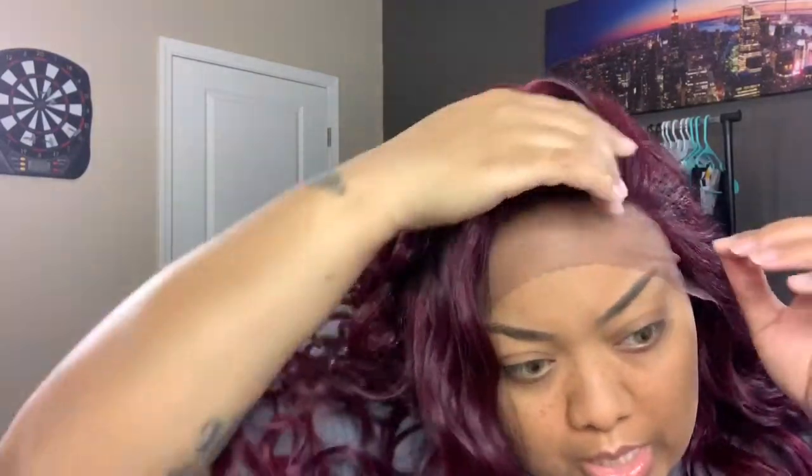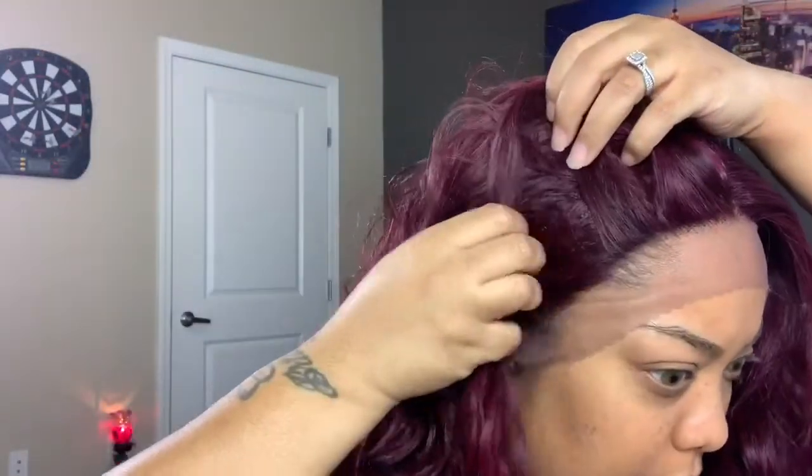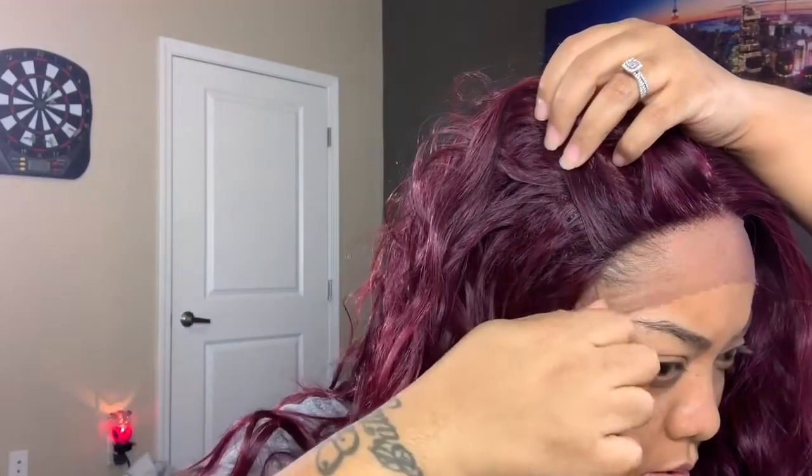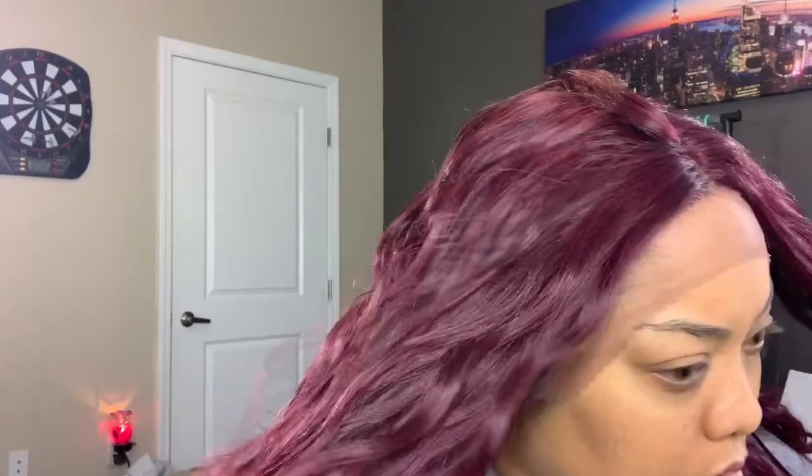It's not terrible. I am going to add some baby hairs to it, but it probably could honestly use just a little bit of plucking. But I will know more. Actually, it's not bad. I think I might actually leave it alone because it's not terrible, to be honest.